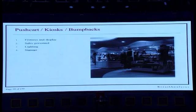Look at the push carts, the kiosks and the bum bakes. You don't put these in immediately into new centres. You let the market grow and then start feeding them in individually. In a lot of cases, what a lot of owners do to ensure that the standard is there is that they purchase these themselves and then casually lease them out to the retailers. These are a good opportunity to build small retailers in your marketplace. They start from these and then they move upwards to your stores.